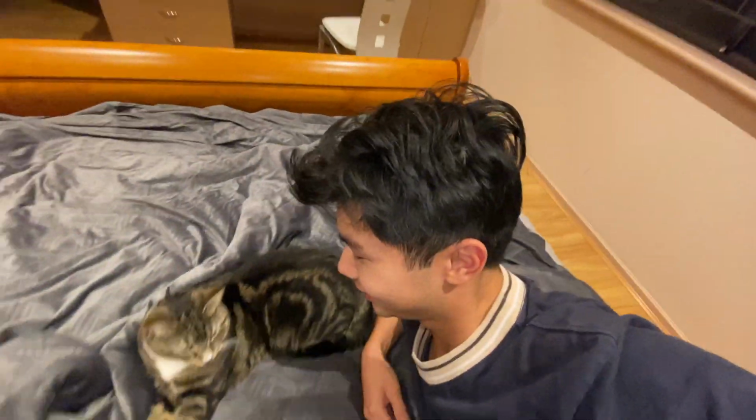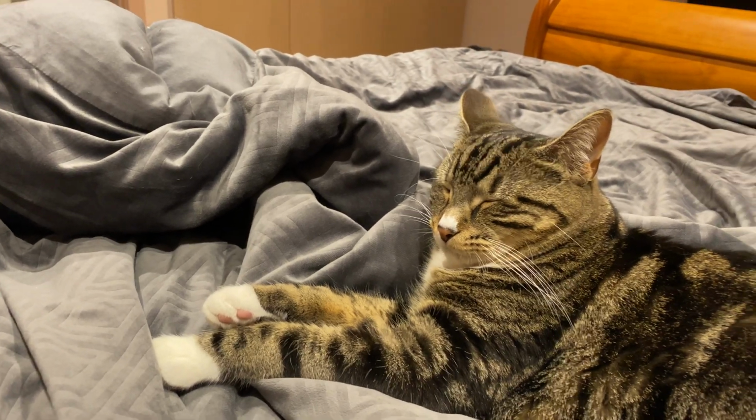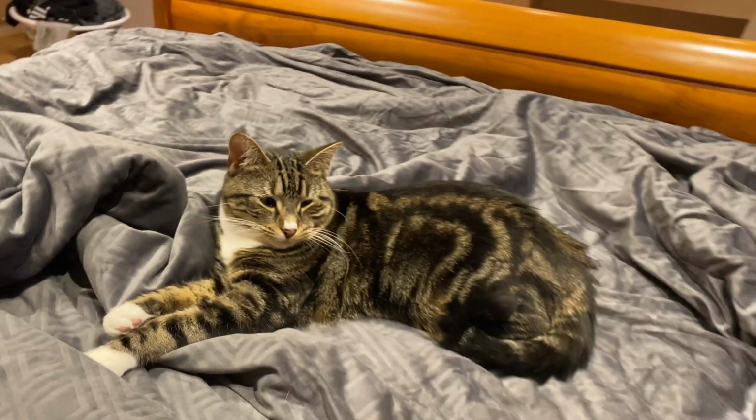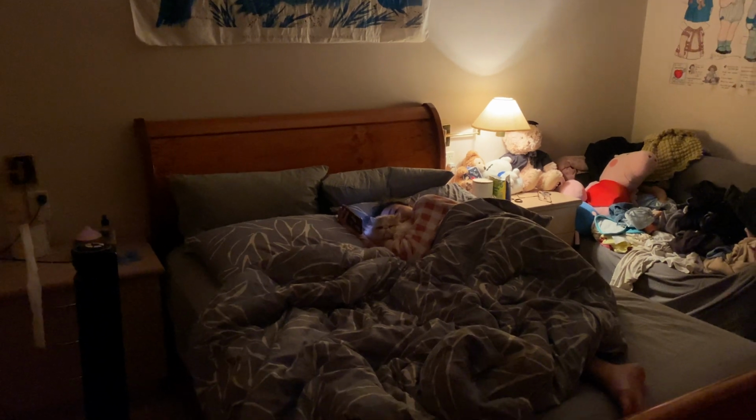G'day guys, it's almost 4 AM. New day, new me. I just woke up. I'm joking, I haven't slept yet, but we're gonna go out for supper. You know, cats are nocturnal. They normally are active at night, but look at this cat. We actually switched position. Guess what? My housemates are still awake.